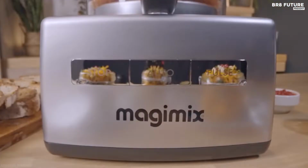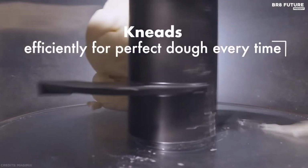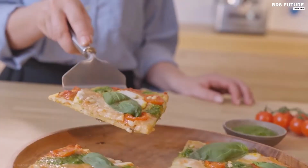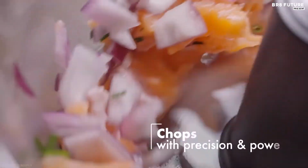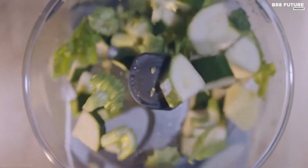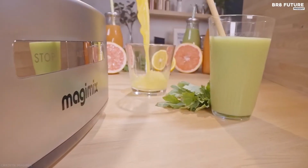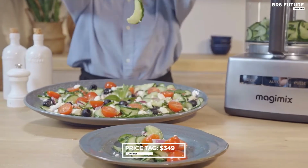It slices, shreds, minces, mixes, chops, kneads, emulsifies, whips, and crushes ice, making it great for mixing dough, making soups and sauces, grinding meat, chopping herbs, and so much more. If you want to do even more with your Magimix food processor, it has the option to add attachments. This food processor is on the higher end of the machines that we tested, but its performance and versatility justify that price. The Magimix Food Processor 14-cup is available from Magimix for $349.